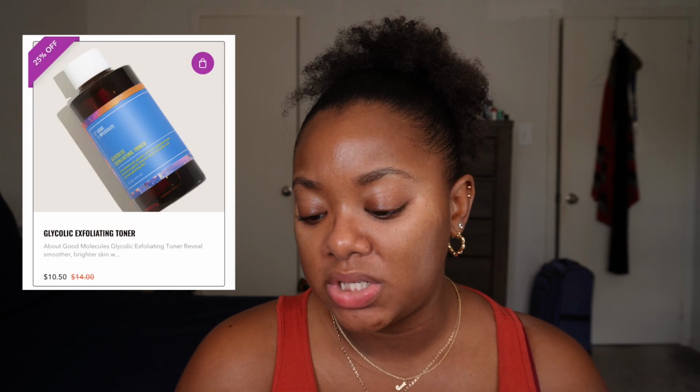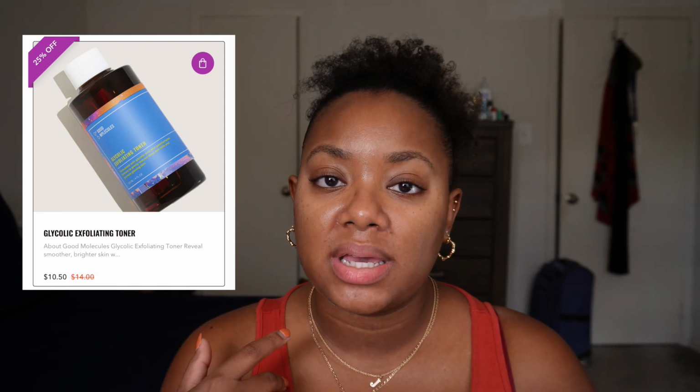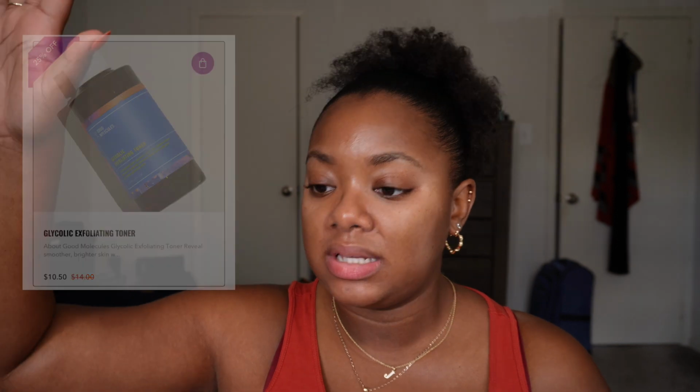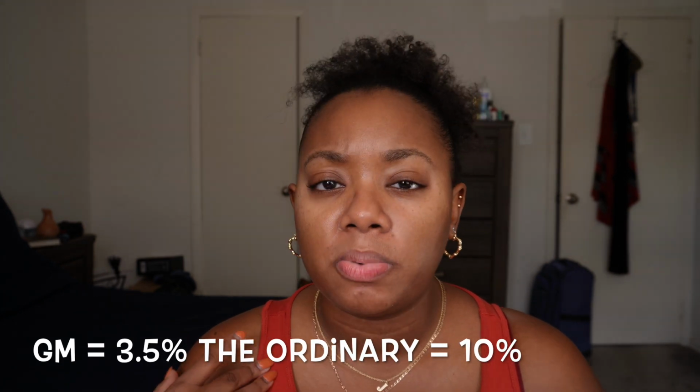Anyways, moving along, there is also this Glycolic exfoliating toner. I'm actually using this right now. I tend to go in with a Glycolic acid toner at the end of the day. So I would start my day with the Niacinamide toner and then end with the Glycolic toner. I've been using The Ordinary's Glycolic acid toner. And quite frankly, between the two of these, I prefer The Ordinary's over this one. I think The Ordinary is a little bit stronger, a little bit more potent.